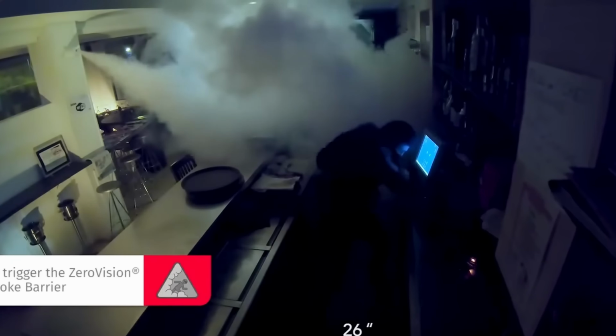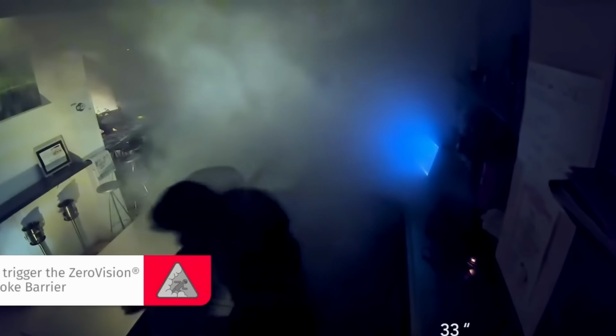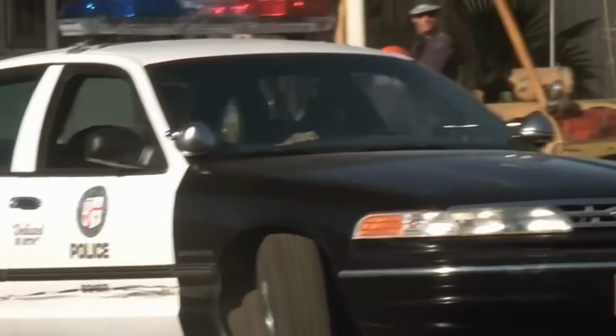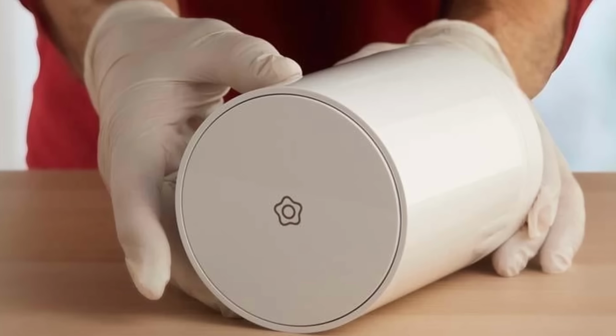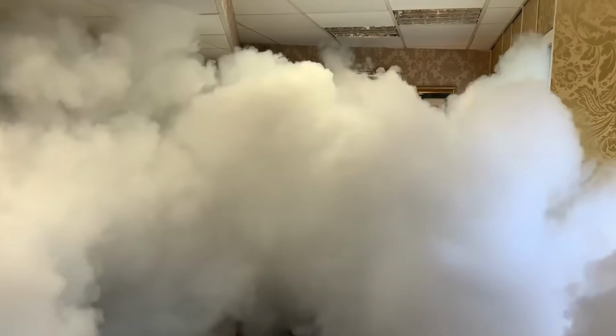It's tied into a camera network that streams footage back to a centralized monitoring center, where trained operators determine if a threat is real. If they confirm it, the system launches the fog and notifies law enforcement at the same time. It's designed to blend into your living space, looking like a typical smart home device, and yes, you can install it yourself in under an hour.